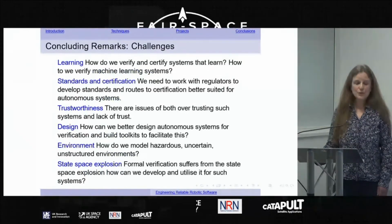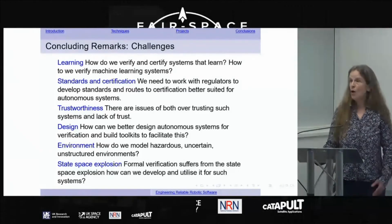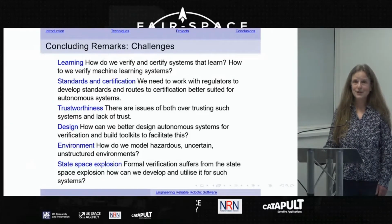Challenges and roadmaps for the future. We need more autonomy. How do we verify systems that learn? Someone mentioned reinforcement learning and learning before. They're really hard to verify apart from doing testing. We need to link better with standards and regulators. Issues with trustworthiness: some systems aren't trusted and some are over-trusted.